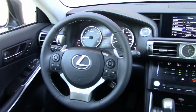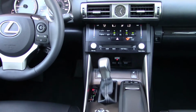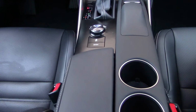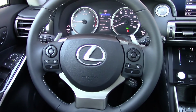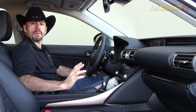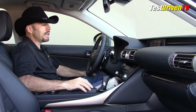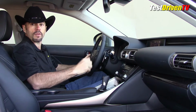Materials are of a high quality, and as expected with Lexus, the switchgear feels precise. The sport steering wheel has a nice thick leather rim and paddle shifters even on the IS 250 entry point. The instrument cluster is crystal clear in its delivery of important information too. You know, this is probably one of the nicest interior designs I've seen from Lexus in a long time. It has a nice buttoned-down, business-like appearance that's not form over function.